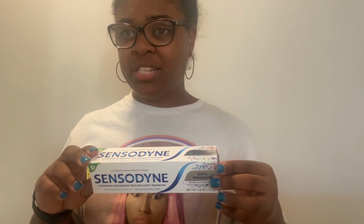I'm telling you what my dentist recommended me to use. And ever since I've been using Sensodyne, I have not felt comfortable going back to Colgate or any other brand of toothpaste. I listen to people, especially when it comes to my doctor and my dentist and my ear doctor. I will listen to them. They want me to use Sensodyne, so we sticking with Sensodyne. We're not going back to no Colgate.